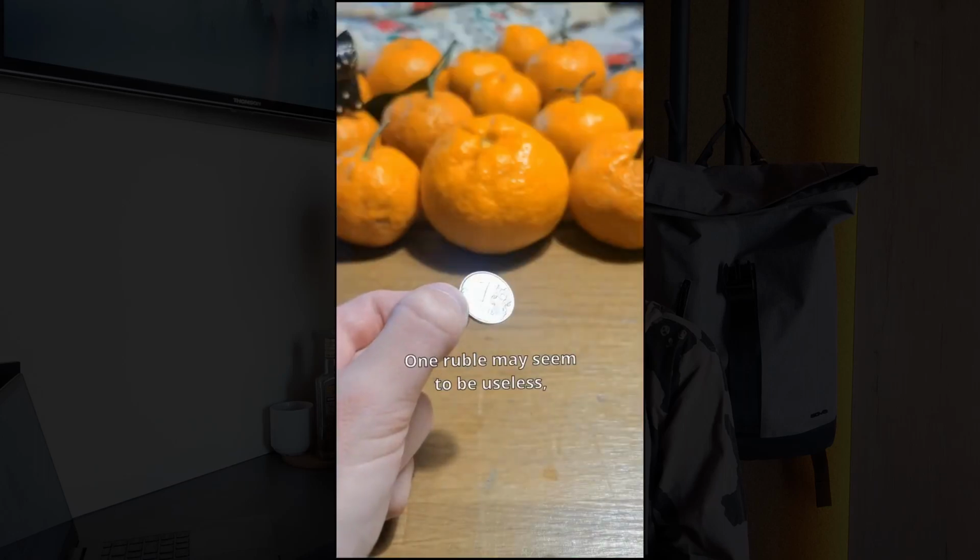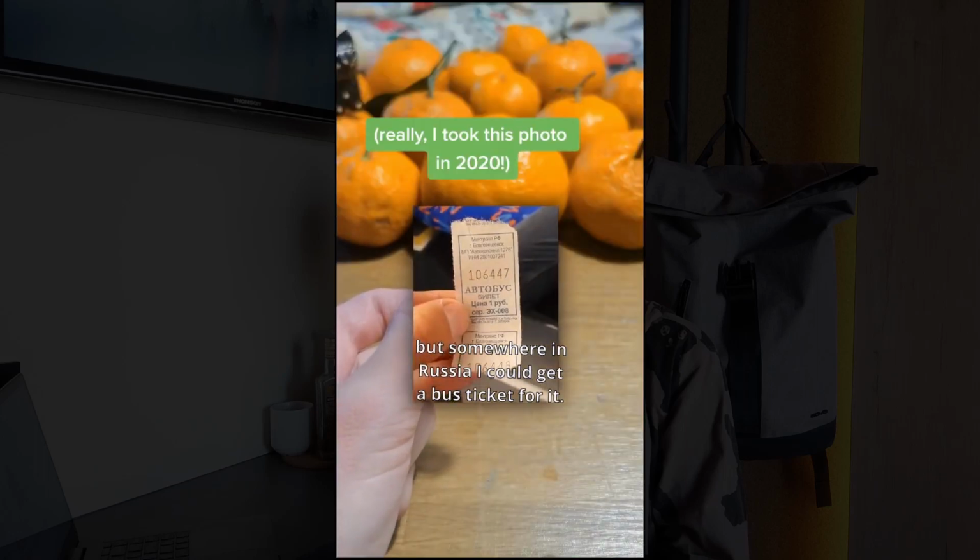What does it look like, bills and coins? Well, I don't have any bills and coins to show you right here, right now, but I made a video on TikTok before and I'll put it right here. Here is the money we have in Russia, from the smallest coin to the biggest banknote. 1 ruble may seem to be useless, but somewhere in Russia I could get a bus ticket for it.